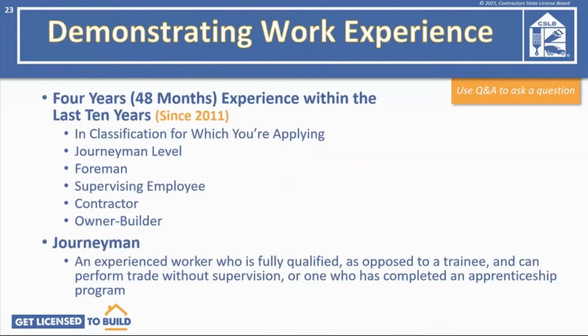Okay. Along with the education credits we talked about earlier, this next section is probably the most important of the entire workshop and the part of the application that causes the most headaches for applicants. It is how you demonstrate your work experience on your application. Remember, the license qualifier needs 4 years or 48 months of experience within the past 10 years in the classification for which they're applying. That means at least 4 years of experience since 2011.